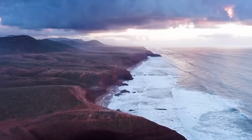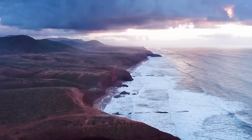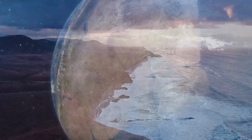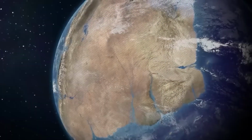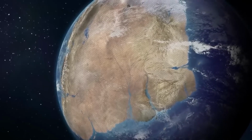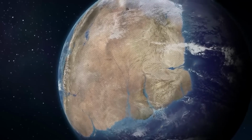In the distant past, all the continents formed a single whole, the supercontinent Pangea. This huge continent began to form around 335 million years ago, during the Paleozoic period.